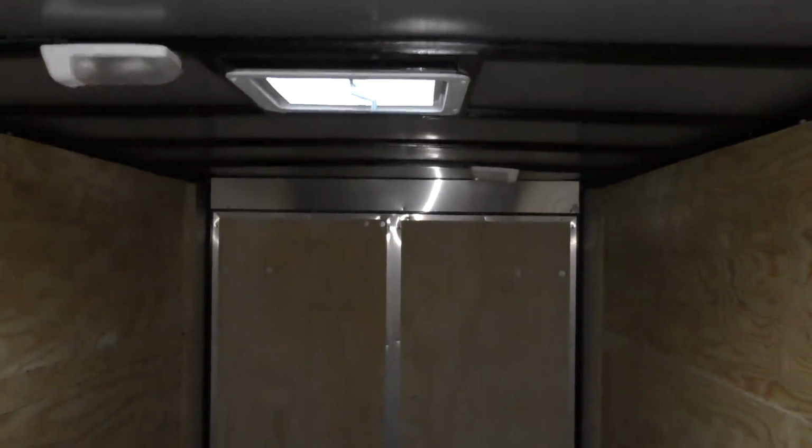No leaks. Wouldn't be too bad sleeping in here. It feels a little nicer than the boat right now. At least it smells better. It smells newer. Just wanted to give you guys a quick look into what our place looks like right now.